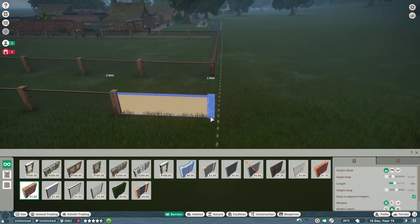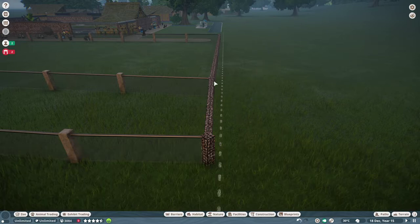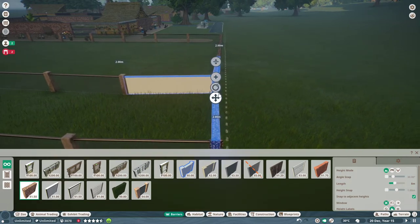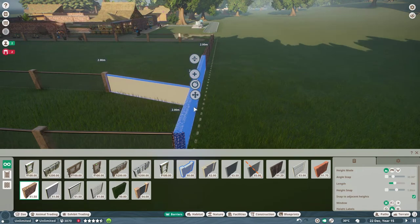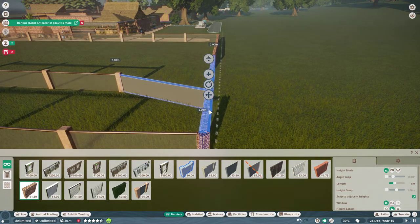A little bit too close, I think. There we go. Let's go ahead and move that out just a little bit. Go away there, buddy. It is a little difficult to see. That other piece doesn't really matter. We're going to take it out.